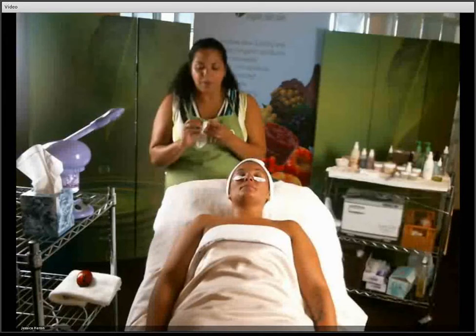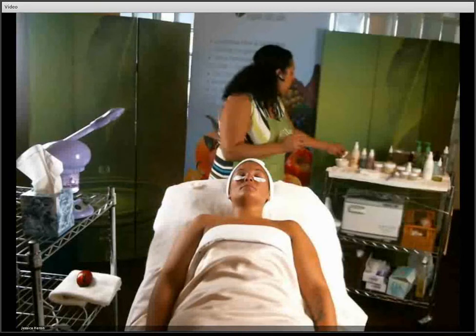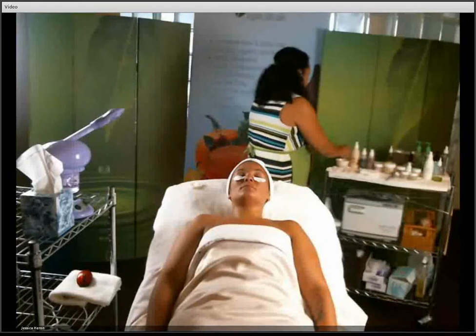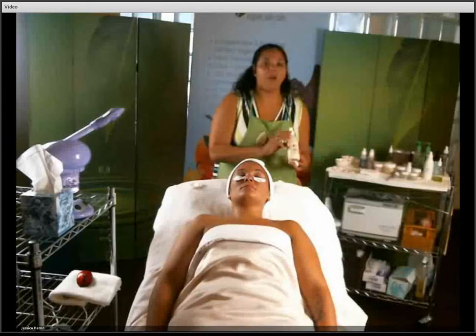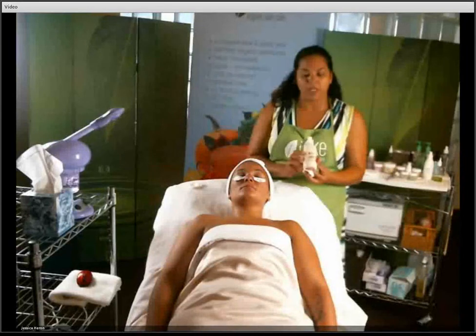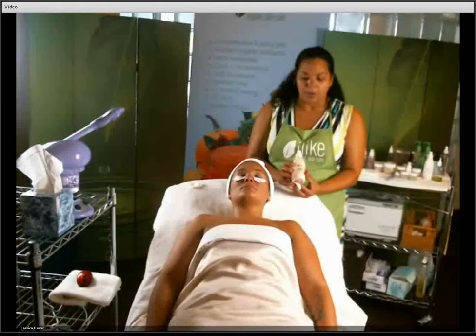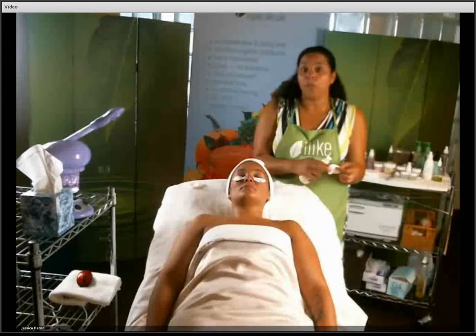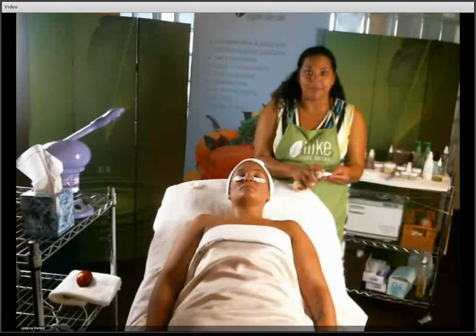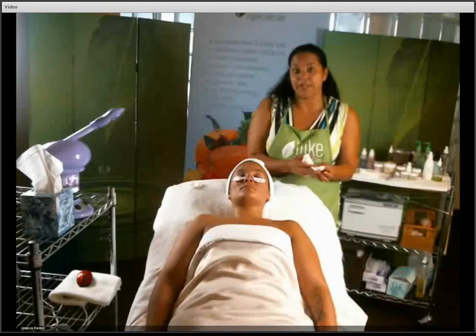I'm going to take one of my round pads and dampen that with water. And then I'm going to pump a pump of cleanser onto the cotton pad. So now in this particular facial, we're using mostly botanical-based products. So a lot of it is the floral products. We have the rose petal cleansing milk. This is a wonderful cleanser for most skin types because you can use it on sensitive skin. You can also use it on mature skin. You can use it on dehydrated skin.